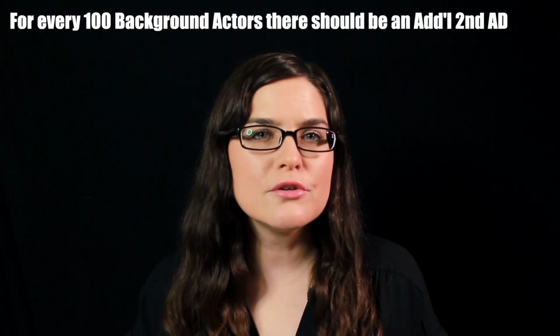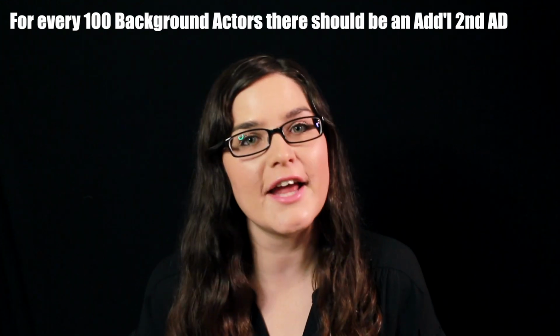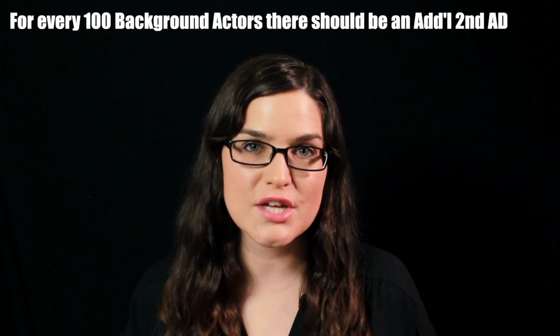With all the stuff we talked about before, I know we talked about if there's more cast, maybe there's a stunt performer, maybe there's a photo shoot, social media. For the most part, additional second ADs are going to be living in the background world. The general rule is for every 100 background performers, they're gonna have 1 additional AD on. Anything under 100 background actors, the regular ADs on for the show will usually be able to handle that along with the PAs, the background PAs. So once you hit over 100, you're gonna need a little extra help.